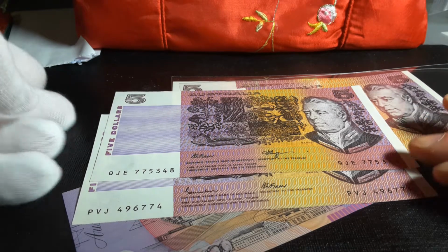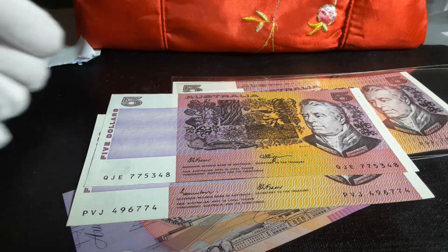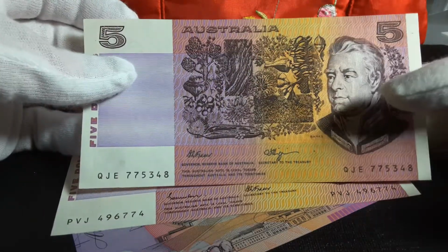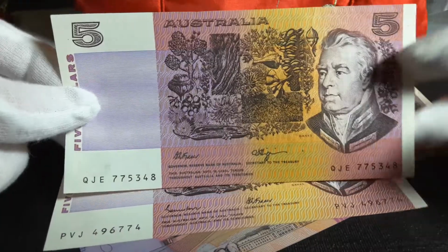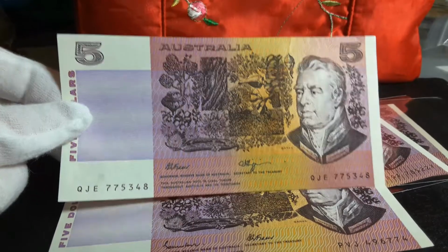This is Glenn back with some $5 Australian banknotes. These are the paper banknotes that were first introduced in 1967. The reason why they introduced it in 1967, which was a year after the changeover to decimal currency, was that there was no banknote that they had beforehand that corresponded to this one.